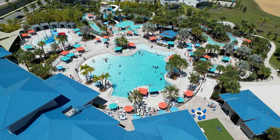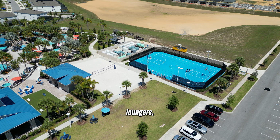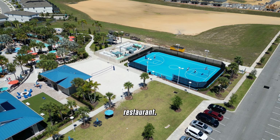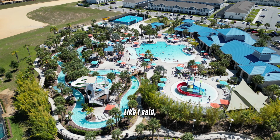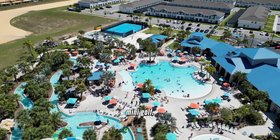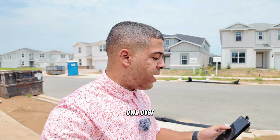So the pool area here is going to include a resort pool, a lazy river, the hot tub, a splash playground. There's going to be cabanas, loungers, Tiki Bar, a restaurant, so much to do, a fitness center in there. You literally have everything that you'll need for when you're on vacation or for when your guests come down here on vacation. You do have the fitness gym, like I said, an arcade game room, the playground, cornhole, basketball, tennis, volleyball, mini golf, and a shop. I mean, it's pretty much a city of its own over here.